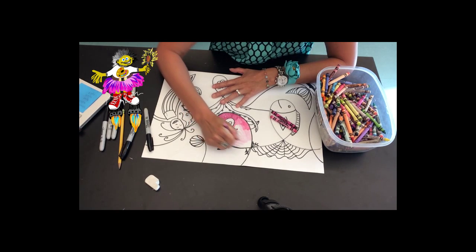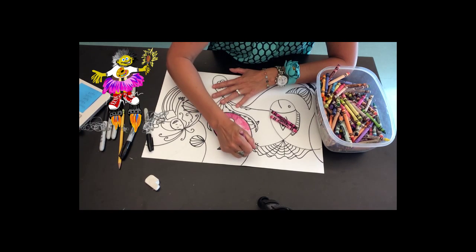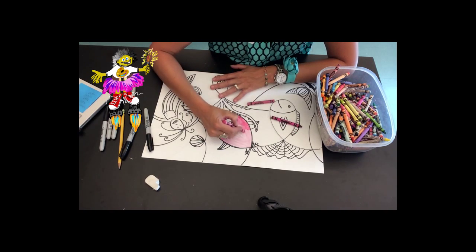Here's a lighter pink. See? Look at that. Now, you can play around with this. You don't have to do it exactly how I'm doing it. But at least do one fish where you see value.